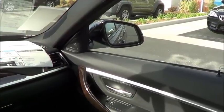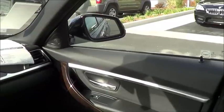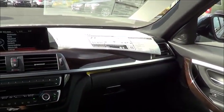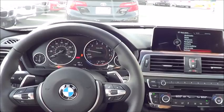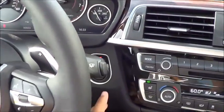However, some people, especially BMW purists, may notice that the driving feel isn't as organic as it used to be in older generations, but it still provides very precise handling and a lot of driver engagement. Alright, and let's go ahead and shut down the vehicle. Let's go ahead and check out the rest of the car.